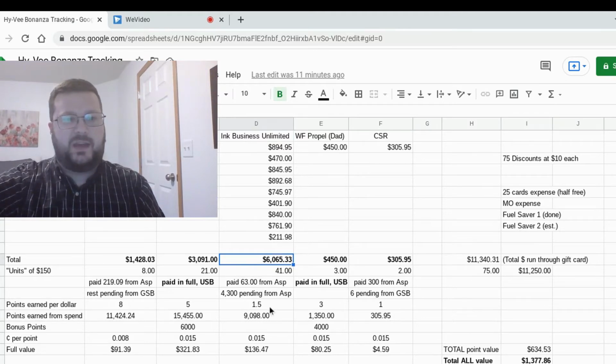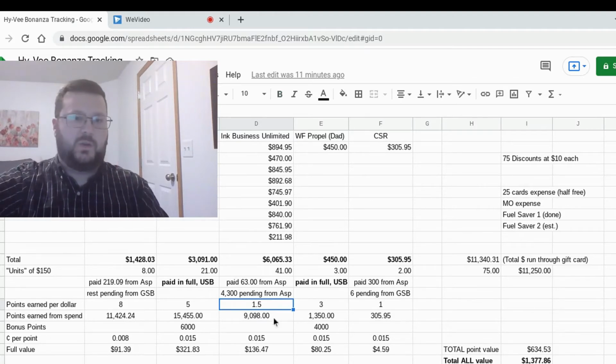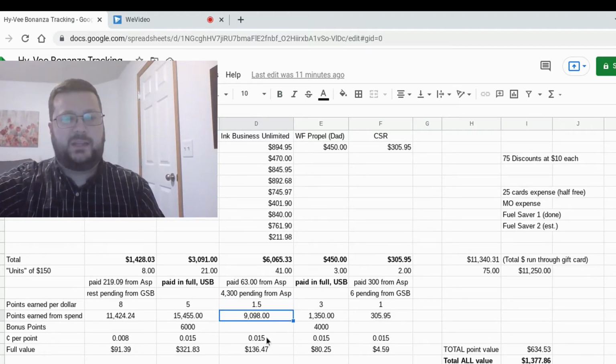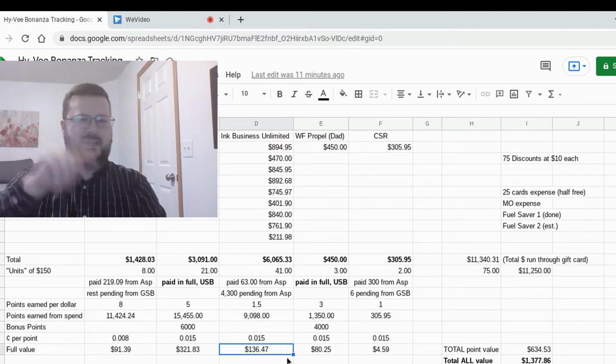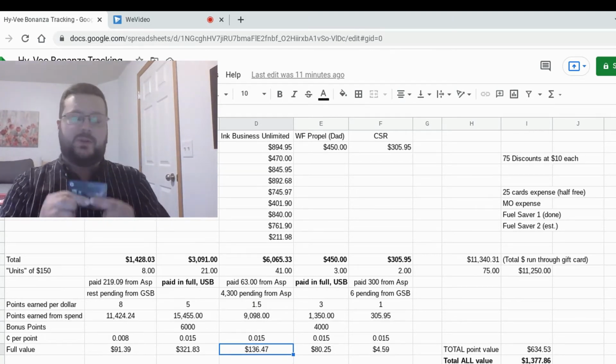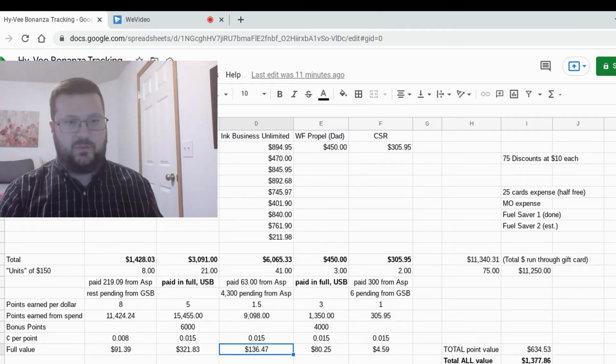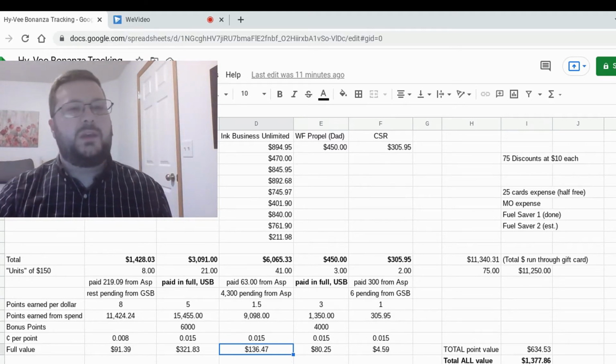I also value that I earned at the rate of 1.5 per dollar spent because that's just the nature of the card. It's a 1.5 everywhere card. So I earned a little over 9,000 points, and at that same 1.5 cents per point, $136 in value. Now, for the sake of this exercise, I wasn't counting the sign-up bonus on this card, which was 75,000 points. If I did, it'd have way more value, but I was going to try to get there anyway.